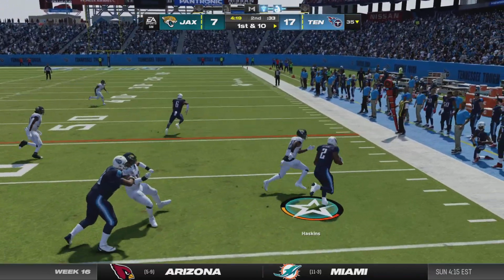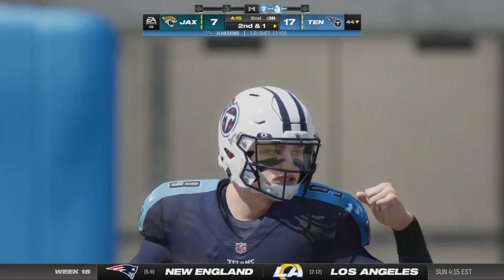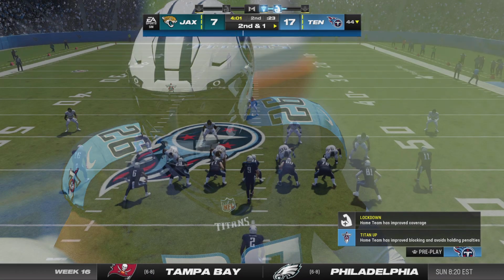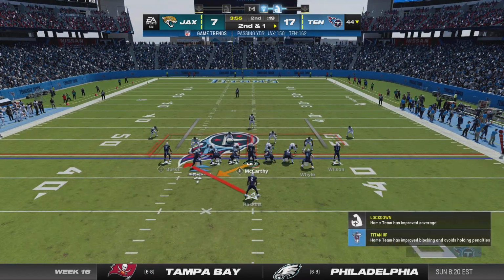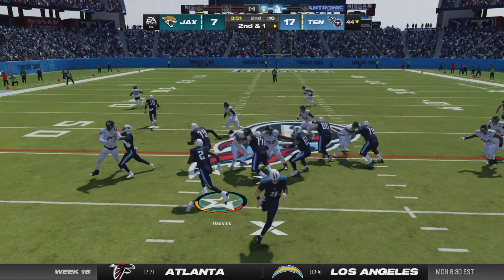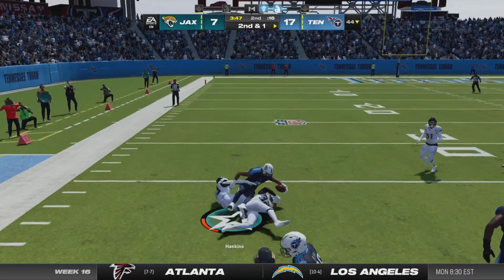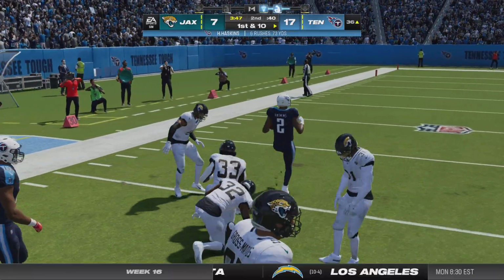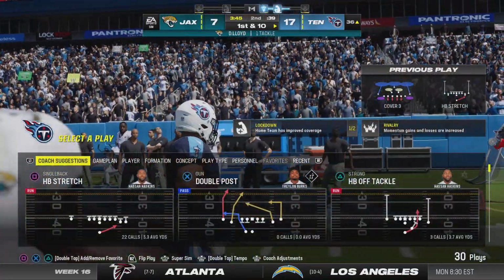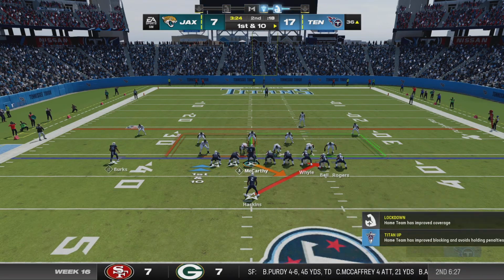This drive starts with a Haskins carry. And he'll be brought down just shy of the 45. 53 yards rushing for him now to this point. Just need a yard here. 2nd and 1. Brings up 2nd and a yard at the 40. They run it again with Haskins. And they'll get this well past midfield before being stopped just before the 35. That burst good for 20 and a first down. Good for a Tennessee Titan.